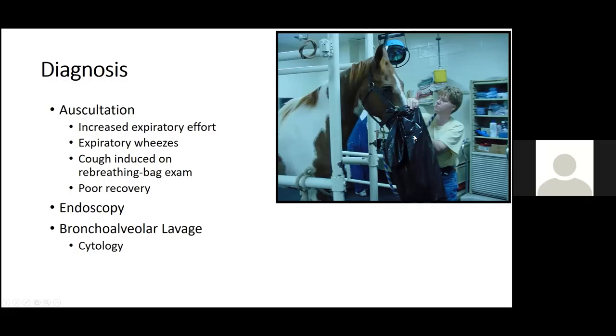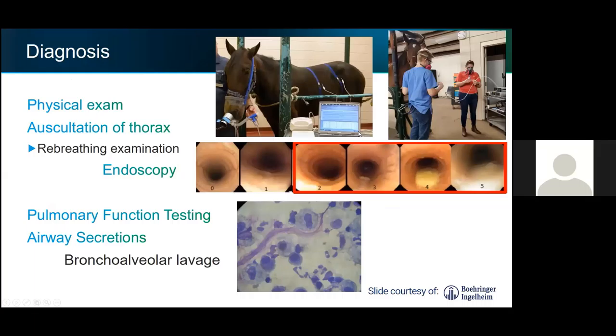We also use an endoscope sometimes to look into their airway and look for evidence of mucus. And then we'll do a test called a bronchoalveolar lavage. We basically take a tube or an endoscope and run it down the horse's nasal cavity, into the back of their throat, come down their trachea, and lodge it at the base of their lungs and wash out an area of their lungs to look at the cell population in that airway sample, which can help us make a diagnosis and guide the appropriate treatment.